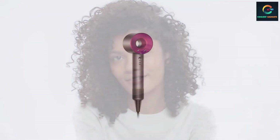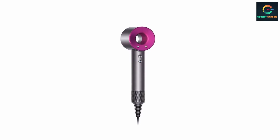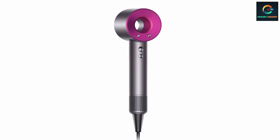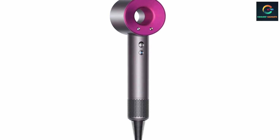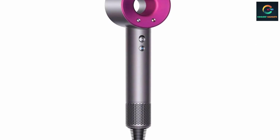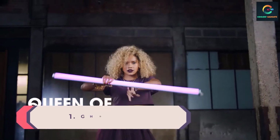However, we often block the filter with our hand, and the buttons are a little fiddly to access mid-dry. We also couldn't get the eye-watering price out of our minds, but if you really need to have this hair dryer in your life, then check out our constantly updated guide to the best Dyson Supersonic deals, which could see you save some dollars.